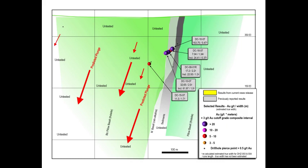The important feature here wasn't just the grade, it was the style of mineralization and alteration, which were very similar to descriptions and observations of high-grade gold mineralization within other deposits in the region, including the high-grade zone at the main Red Lake gold mine.